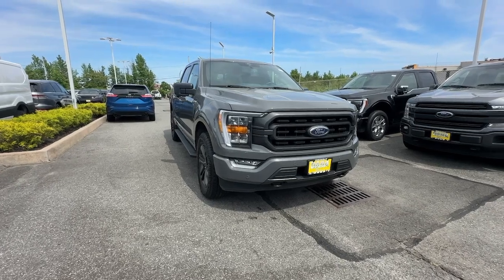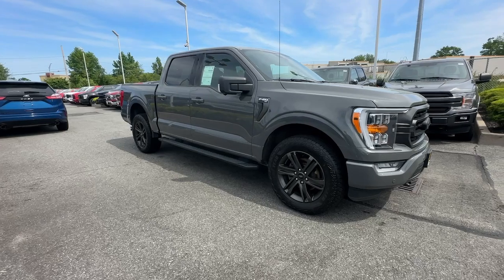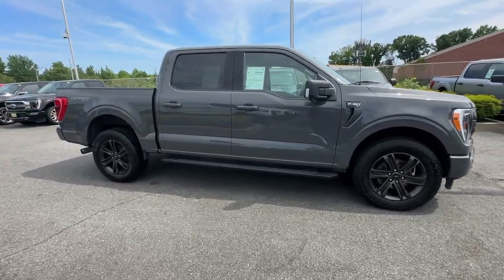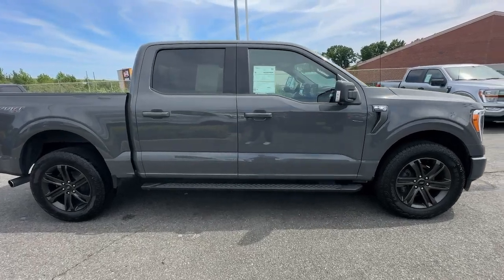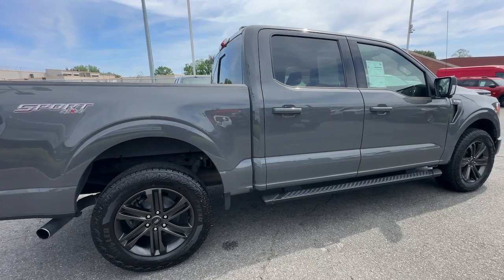Take a moment to check out the 2021 Ford F-150. This vehicle is an outstanding buy with fewer than 60,000 miles on the odometer. Enjoy a new level of ease and confidence, whether at work or play, when you're in this F-150.